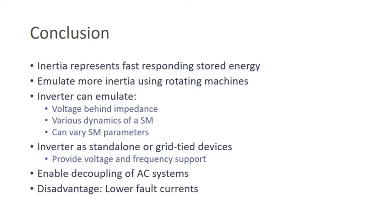You can actually change it as you need it. And so you can actually scale a system a lot more easily and change parameters and debug issues quite quickly. You don't need to physically swap out a flywheel. You just simply change a number in a computer.